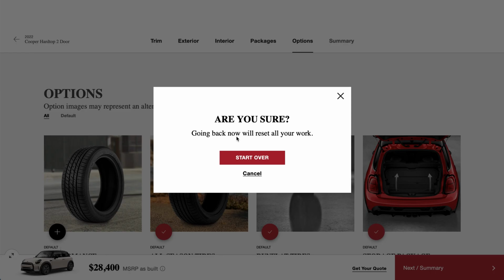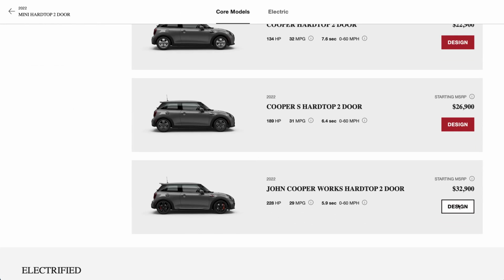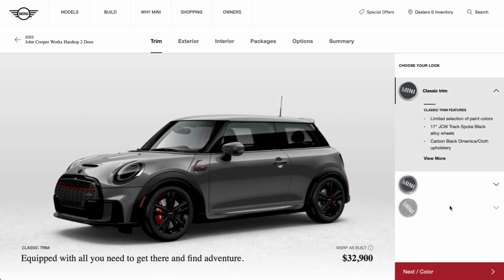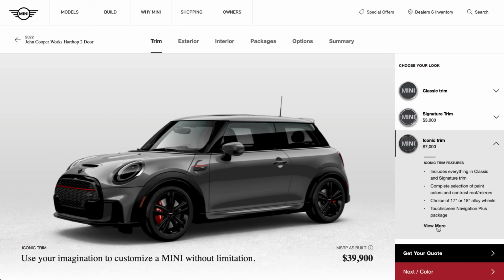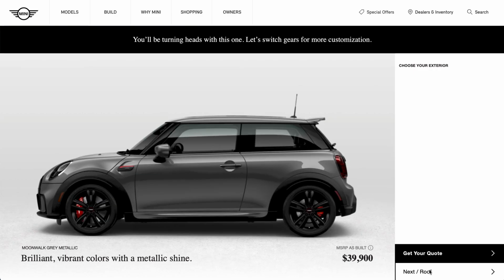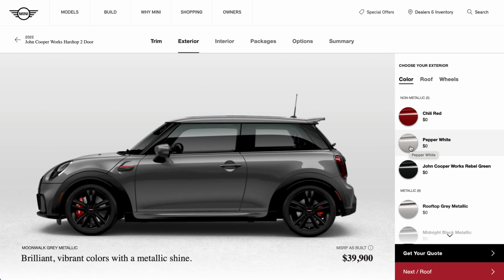Now let's do one more. Let's go ahead and start over, and let's dive into everyone's favorite thing to design. And let's just bump this up. Let's just have fun with it. Let's spend some money. $39,900 for a two-door mini hatch that does not have the letters GP on it.